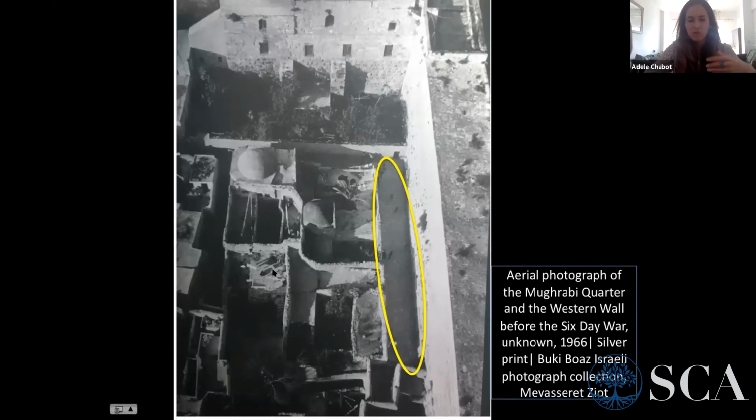During Salah ad-Din's rule, he was a Muslim ruler. He encouraged Muslims from North Africa to come. He said, we want to strengthen the Muslim presence in the old city, so come and live here. And they're literally living attached to the Kotel. And we see how narrow was the area where the Jews could go and pray.